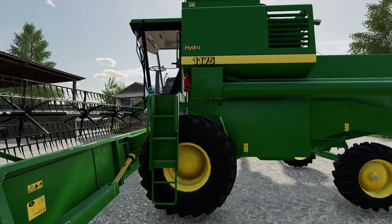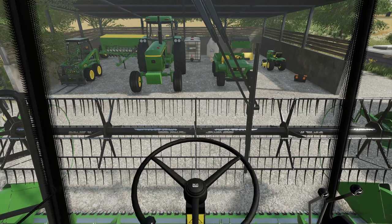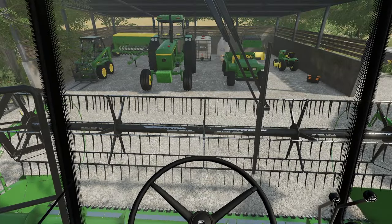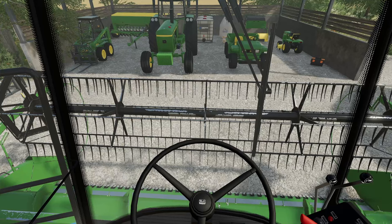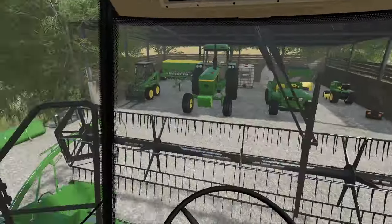So, let's start on the backfield, see how she does, and then if everything's working just fine, we'll move over to the front field and get that done. Hopefully, Leroy can get that grain trailer or tipper trailer brought over to me. He said he'd try for this afternoon, so hopefully he finds the time.